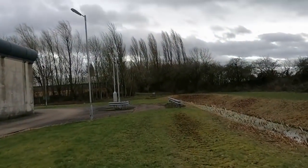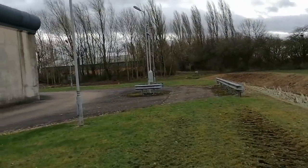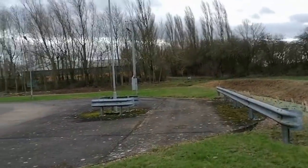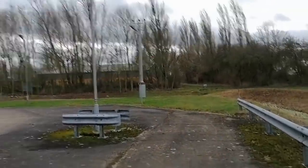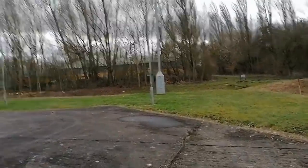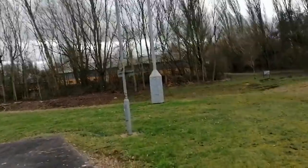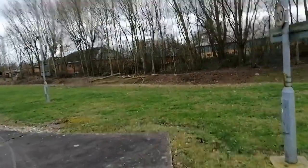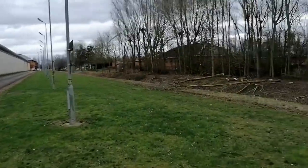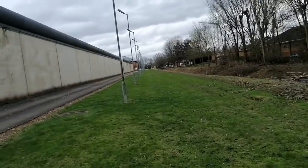So I've just walked all the way around the prison. I'm just coming back to the front now, by the looks of it, and didn't see a single prison dog patrol. So whether the signs are just there for deterring, or whether they don't do a 24/7 walk around, just every now and then they take a walk around, who knows.